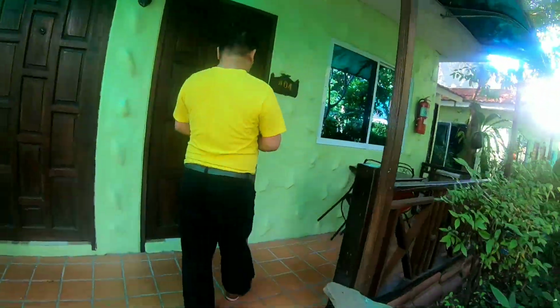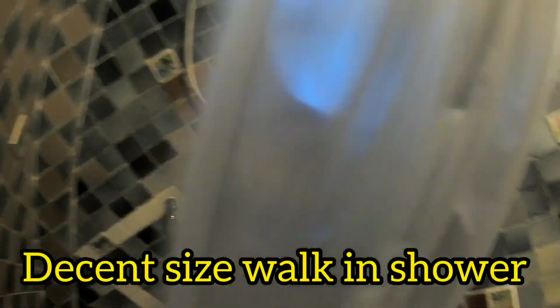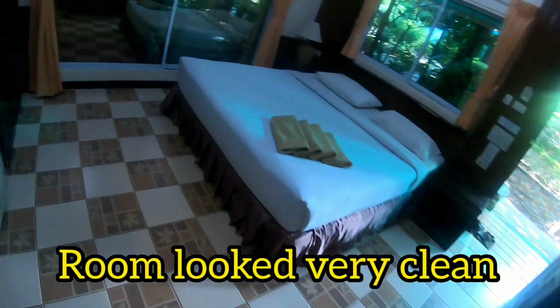You have Wi-Fi included, right? Yeah. Wi-Fi, water. Okay. Ah, big. Have lots of mosquitoes sometimes? Yeah, sometimes. Walk-in shower, good size, clean. And everything here. Neat. Sometimes because lots of trees, right? And mosquitoes.